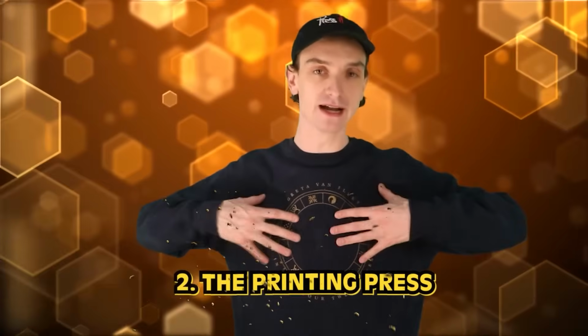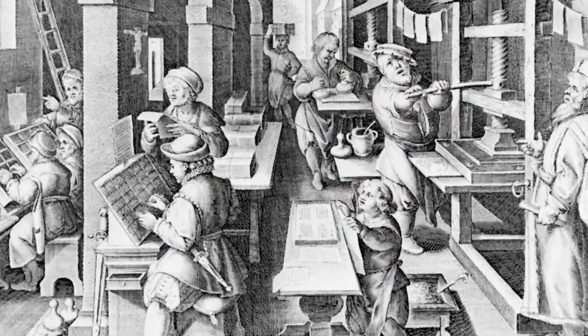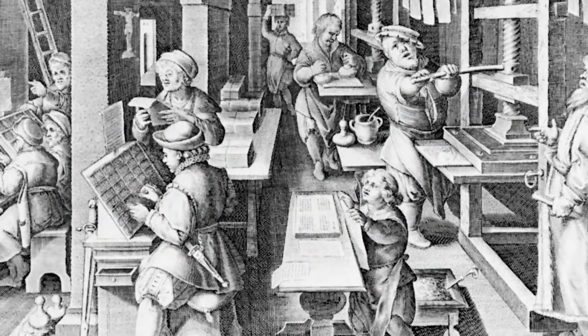Number 2, the printing press. I'm not a fan of homework, but I get it. It's gotta be done sometime. The printing press, of course we have to include this. This was a revolutionary invention during, again, the medieval period that allowed for the mass production of books and pamphlets. I love pamphlets, thank God. Love me a good pamphlet. I love flipping things only thrice and then closing it. That's it. No more than 3.